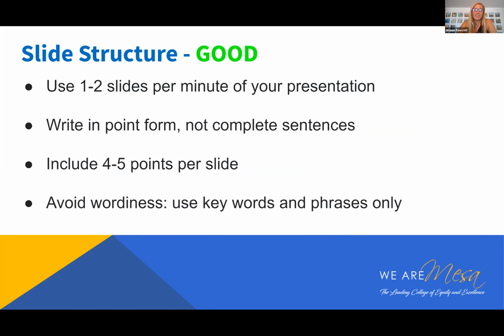Looking at slide structure, this is really important. These are some good tips that you can follow. Use 1 or 2 slides per minute of your presentation. So again, not super lengthy. You want to kind of be short and to the point. Write in point form or bullets, not complete sentences.